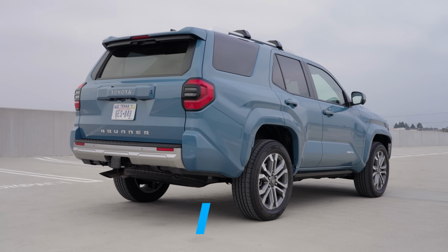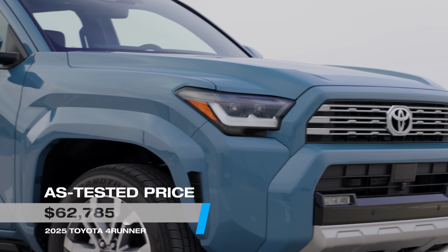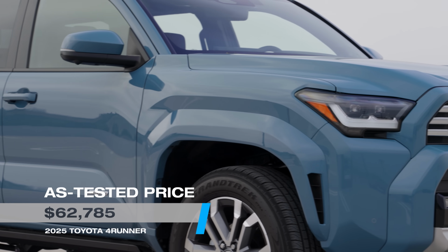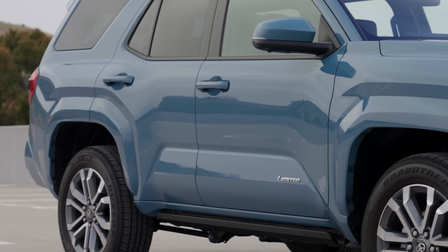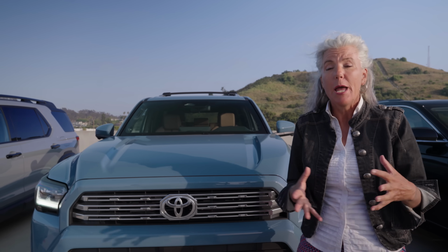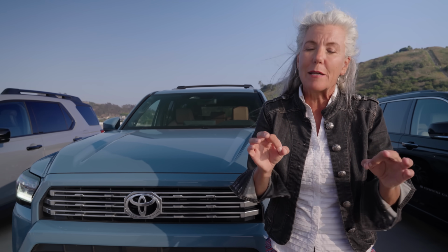And then we've got the 4Runner with its $63,000 price tag. I mean, you guys, that hurts, right? There's a lot to like about the 4Runner when it comes to its trucky qualities, its truck-like character, but at the end of the day, it's not as well-rounded, it's not as refined, and it doesn't have the space to really compete here.